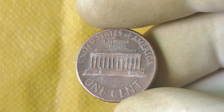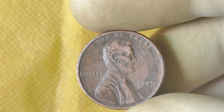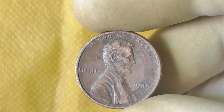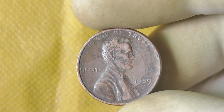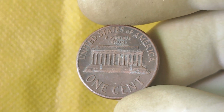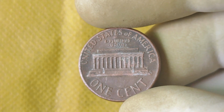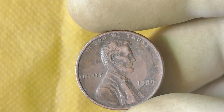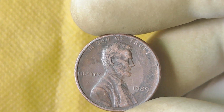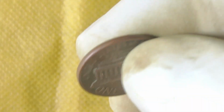But what if you have a rare variation or an error coin? Now we're talking about potential big money. Error coins are one of the most sought-after types of collectible coins because they are unique and can be extremely rare. For example, some collectors are on the lookout for 1989 pennies with off-center strikes, double dies, or die cracks. These errors can make a coin far more valuable, especially if it's in great condition. A 1989 penny with a rare error could easily sell for $50 or more, depending on the severity of the error and the overall condition of the coin.